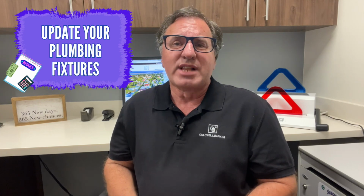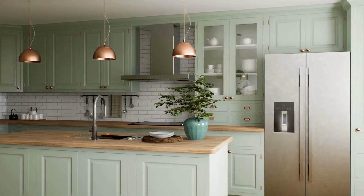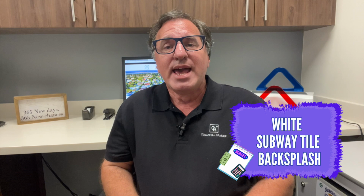Updating your plumbing fixtures like faucets can give your kitchen a more contemporary look. There are plenty of stylish, affordable options available. And a white subway tile backsplash is a classic choice that never goes out of style. It's relatively inexpensive and easy to install, and it can really elevate the look of your kitchen.